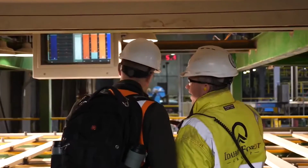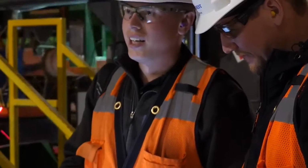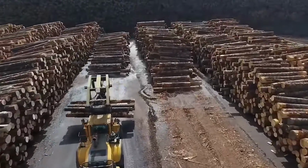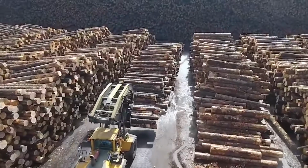So IFG's values and the way we do business, kind of a doctrine we use, is timber, talent, and technology. So the greatest thing we value is our talent, and that's the people. And the timber is, if we don't have timber coming in every day, we kind of don't have a sawmill. We need to be able to guarantee that we have a sustainable wood product for the generations to come.